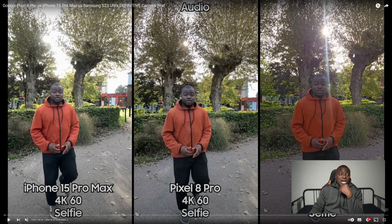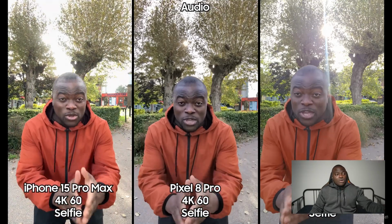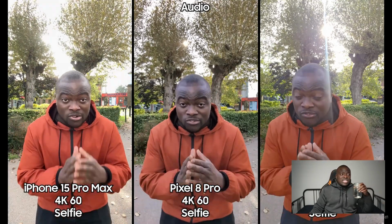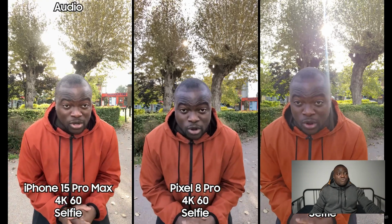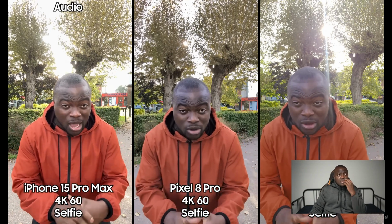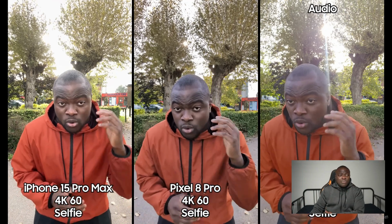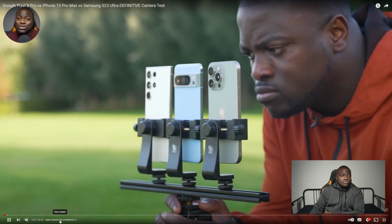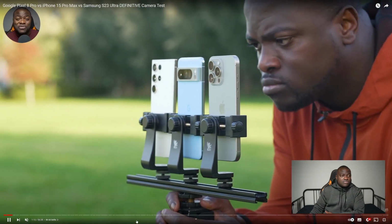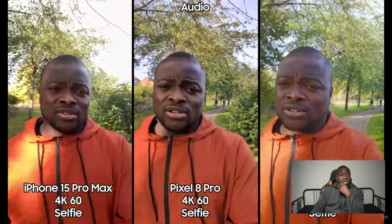Pixel 8 Pro in the middle, iPhone 15 Pro Max on the left, and the Galaxy S23 Ultra on the right. Overall, when we look at how the Pixel 8 Pro performs, it's probably got one of the nicest 4K 60 front-facing cameras that you can get. Great colors, great skin tones, no overexposure. iPhones in a 4K 60 mode on the selfie camera just lose all manner of dynamic range. And as you can see right here, this is the performance, colors, yeah, it's really, really good.